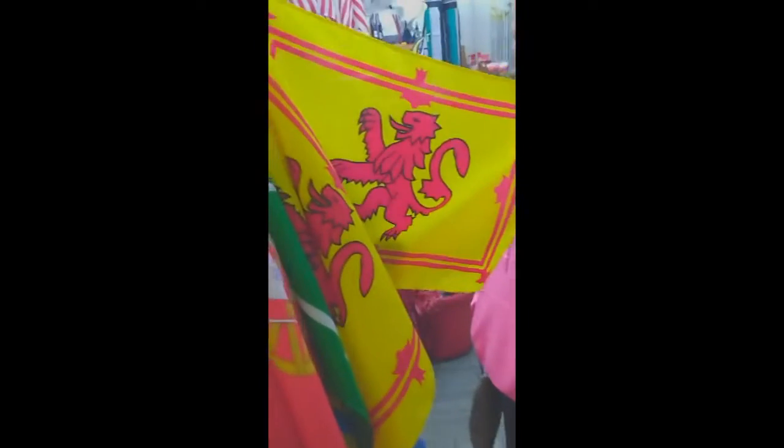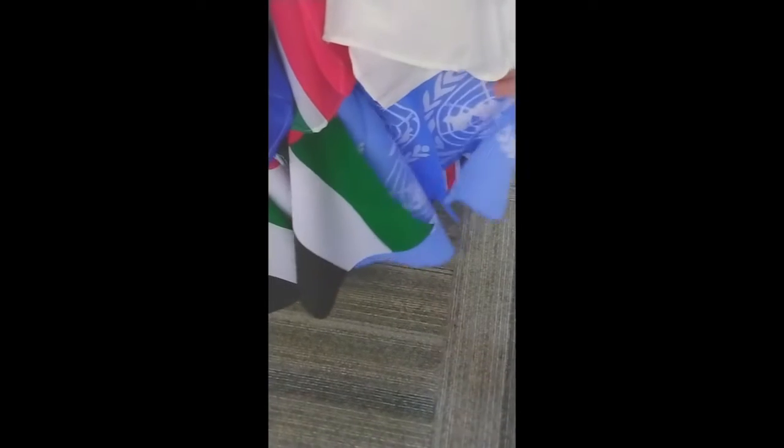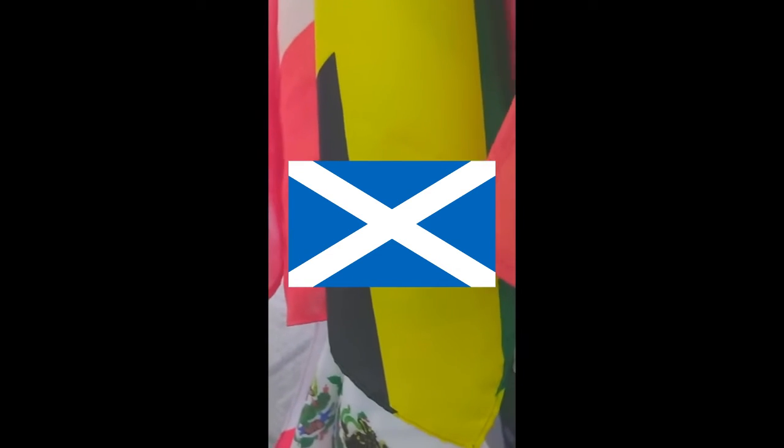Oh, I think that's the royal flag of Scotland. Really? Yes, Scotland has its own royal flag. Yes, Scotland has two flags. It's got one for when royalty's in session and one for just government, yeah. The other one is that St. Andrew's Saltire, I believe it's called.